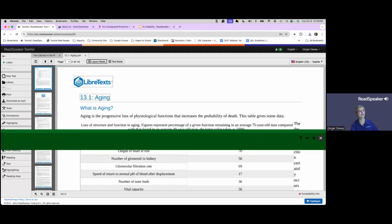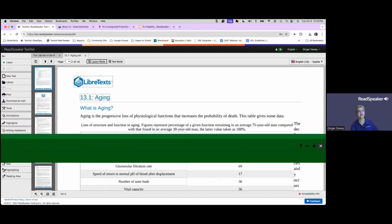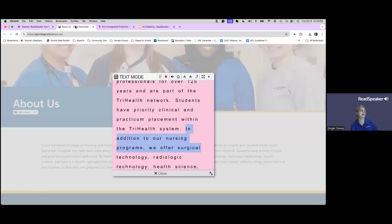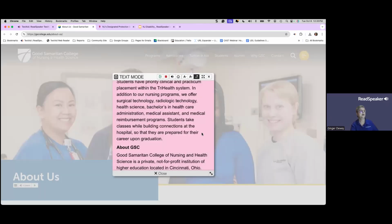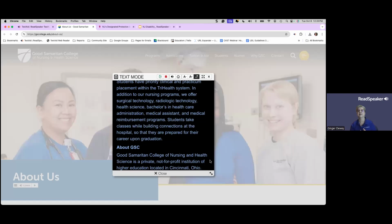is the reading ruler. Again, I can make it larger or smaller. That helps keep me on site. If I am on a website, the text mode is great for that. We'll pull that back down. And we do have light blue on black for those that prefer that type of information.